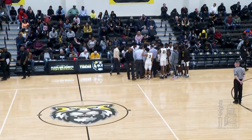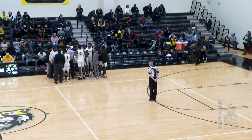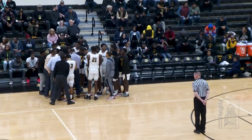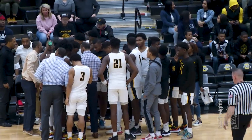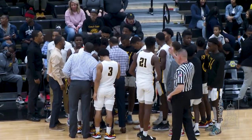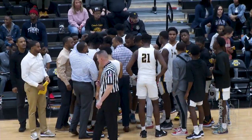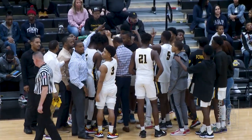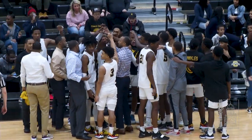This is the time where if you're Cleveland Heights and head coach J.R. Bremer, you're telling your team that you got to absolutely keep your foot on the neck of the Mustangs. It's a 14-point lead, I should say, the largest lead of the night for the Tigers. And you got a chance to really just break the back of the Mustangs here in this third quarter if you can put together another run and bubble that lead up to 20 points.